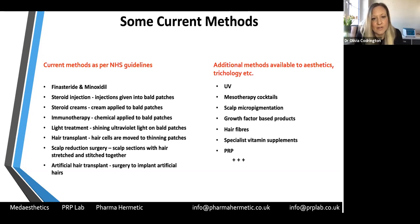Scalp reduction surgery is where a portion of the scalp is taken out and the hair is stretched to change the hairline, or even artificial hair transplant. So they're all the things that we're thinking of when we think what we can do in the NHS. However, in the aesthetics world, we have some other things that we can do. UV light therapy, mesotherapy cocktails, scalp micropigmentation is becoming more popular, growth factor based products, vitamin supplements, and then PRP, platelet rich plasma.